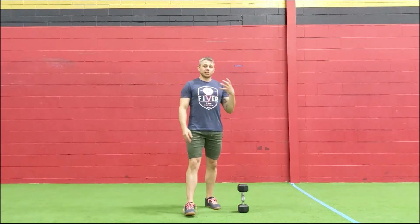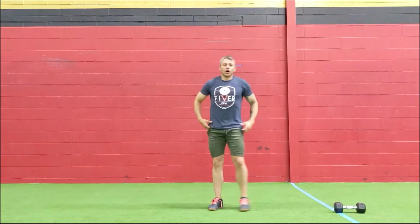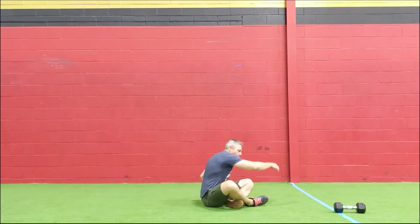Remember, guys, you can challenge yourselves with a weight between the heel, or you can do a total bar if you have a pull-up bar at home.